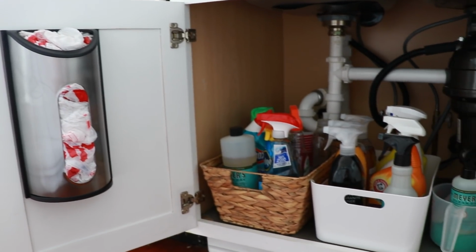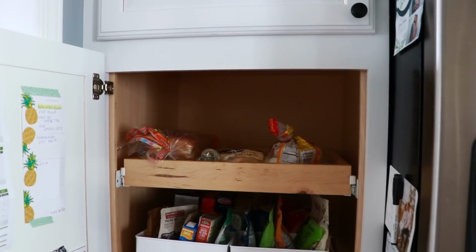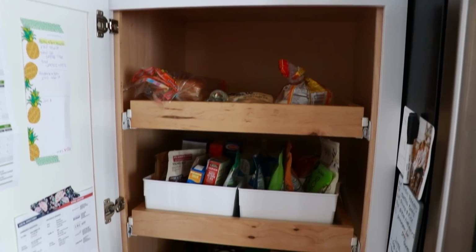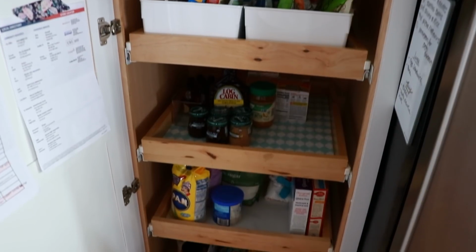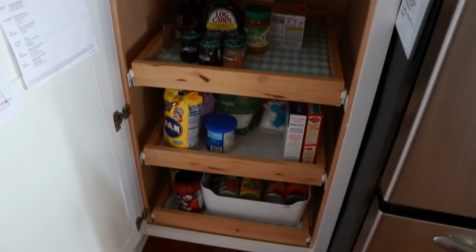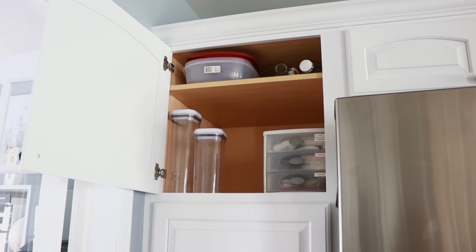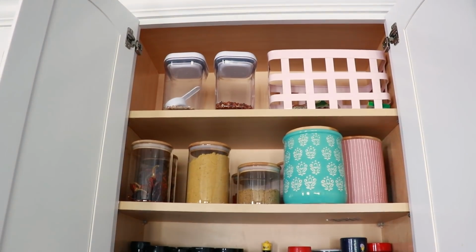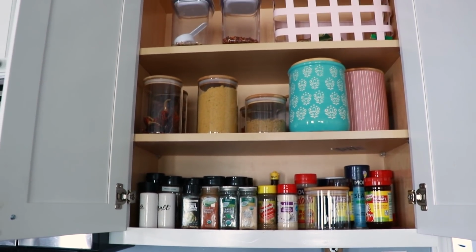Are you guys ready to see how everything turned out? This is the moment that I've been waiting for. It feels so much better here in our kitchen. Things are more organized. We can see everything. If I can't see it, I don't know it's there, I'm gonna forget about it and I'm not going to use it. So my number one goal was that I have to be able to see everything. Things cannot be behind one another. And then once I know what I have, then I can go out and get those containers.